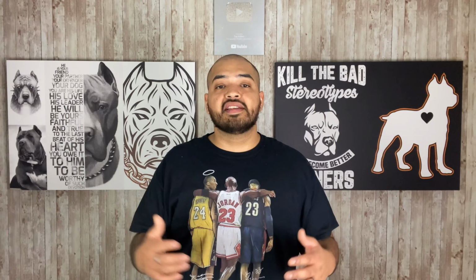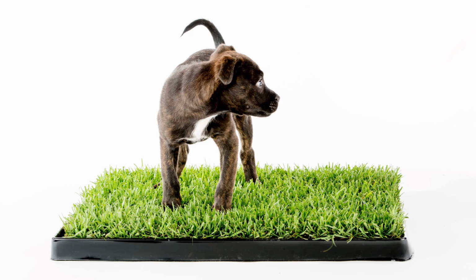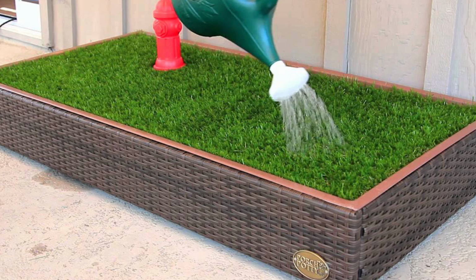Now, another thing I want to talk about is people that live in apartments. An alternative to using the pee pads is actual real grass pee pads. I'm going to put a picture up right here where you can see exactly what I'm talking about. Now, this is really ideal for the people that live in apartments, people that have dogs that are not all the way vaccinated yet, or they have disabled dogs.